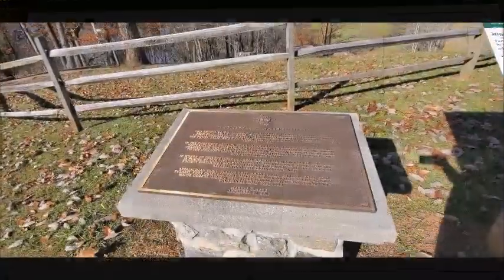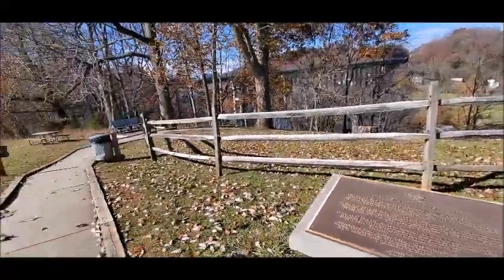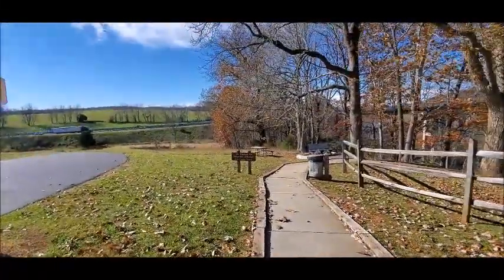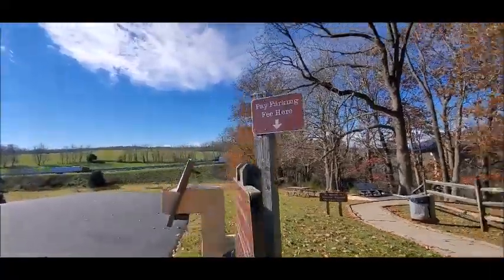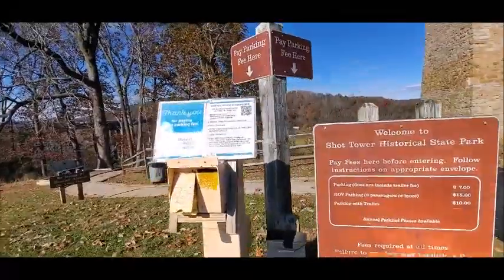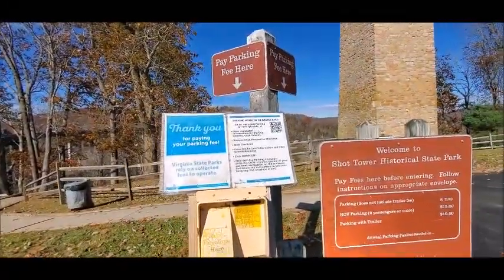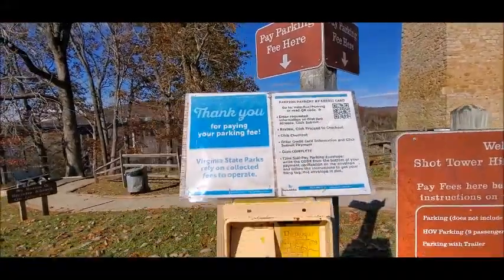And then there's a little bit of information about that and the placard and all that. So, no horses are allowed on the loop trail, which is fine. And apparently we have to pay parking. Oh, I had no clue about that. I did not know that. Well, oh, they have a QR code thing. I'll have to make sure I pay it.